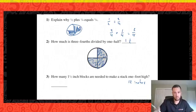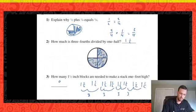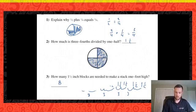A couple different ways to do this. We can count by 1.5 until we get to 12. Well, I know that gets me to 3. So 2 1.5s get me to 3. And I know that there are 4 3s in 12, which means there's how many 1.5s? If there's 2 per 3, give myself a little more room here. 8. Very good. We need 8 blocks. Nicely done.